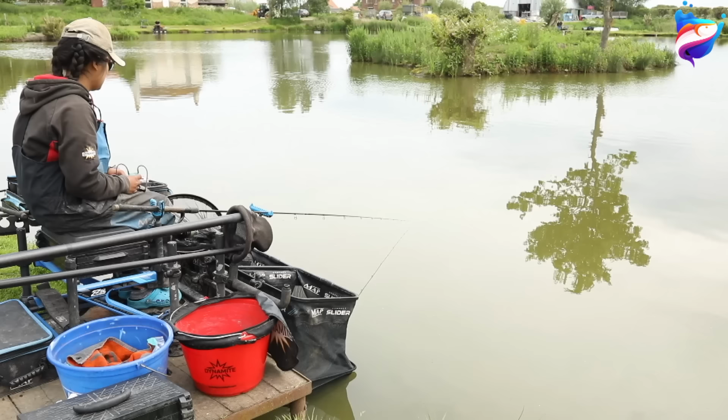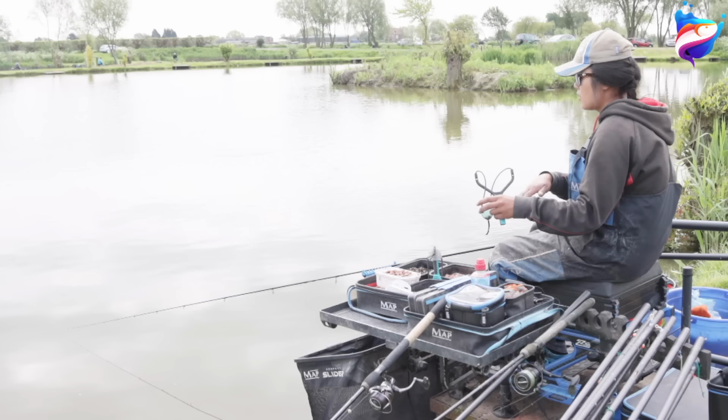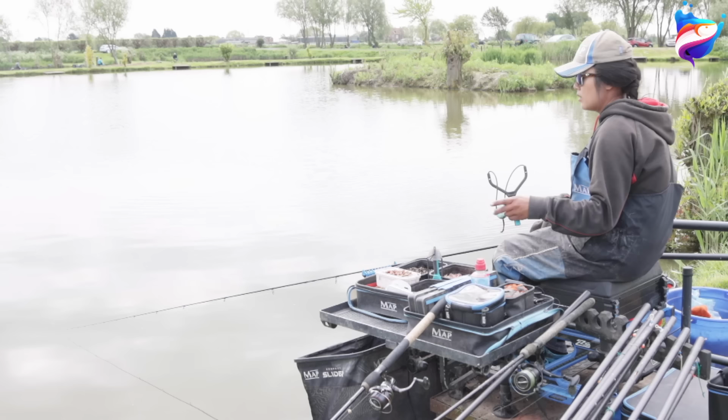Why is it too long? Because I think it's giving them enough line. Say you're a fish, you come in, you've got hold of my pellet, and you've got 10 inches of line to swim around. If I take another 2 inches off and do an 8 inch, that 2 inches less might be enough for them to hook themselves, instead of having spare line to swim around with, or a chance to spit it out.